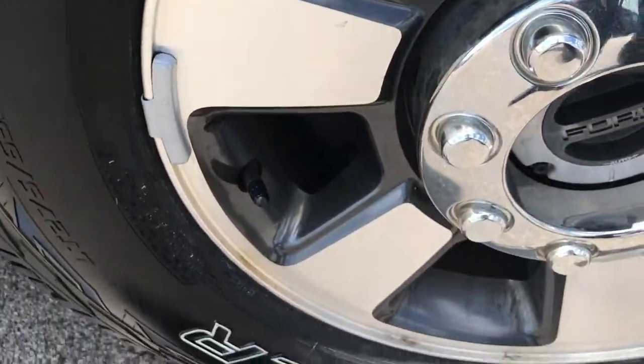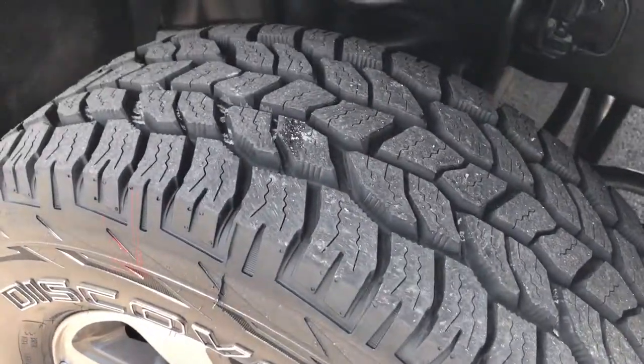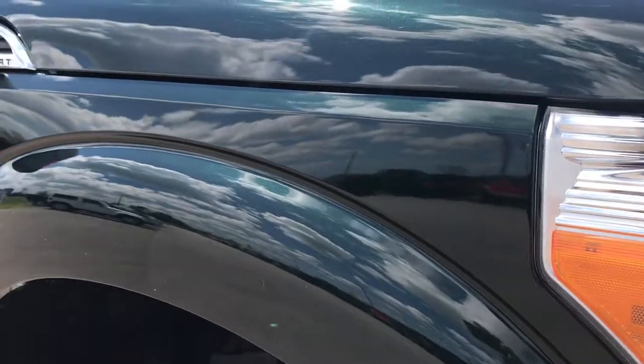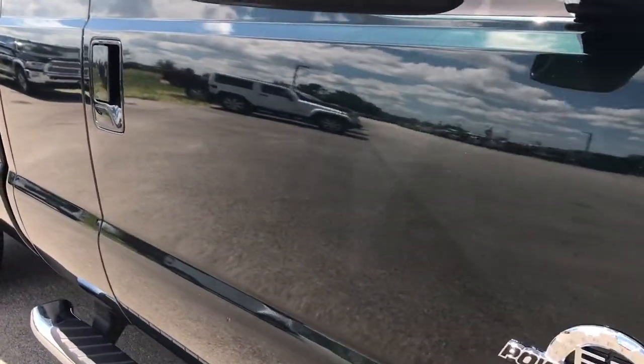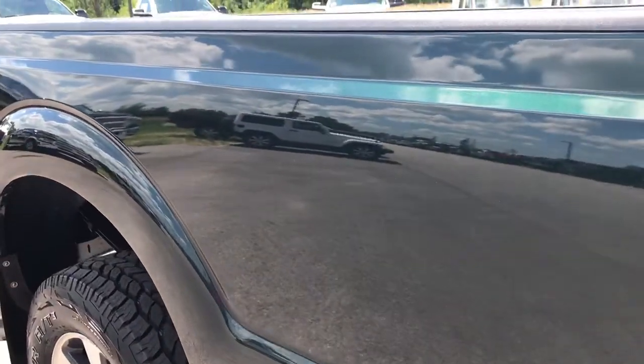Passenger rim is in absolutely perfect condition as well. No scuffs or scrapes or corrosion. And that tire is brand new too. As you go down this side of the truck, you can see just how clean the body is, how reflective the paint is, how glass-like that paint is.